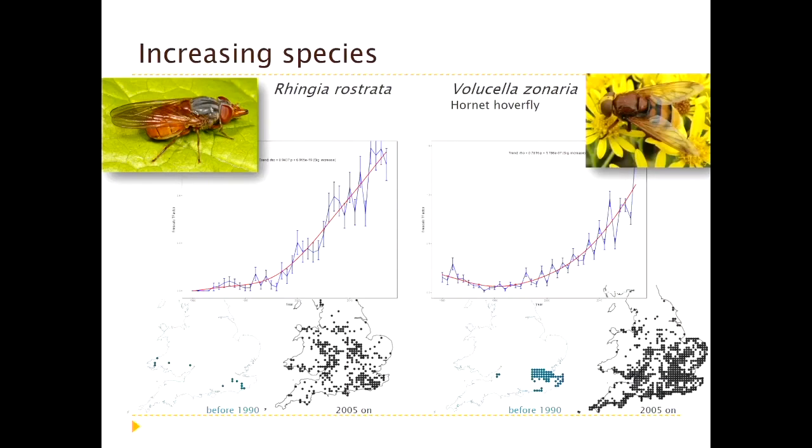Not all declines. Here's a couple of species that have shown massive increases. This species, Ferdinandea... Riginia rostrata, was a species that was considered very rare. And when the Insect Red Data Book was produced in 1979, this was actually classed as vulnerable, Red Data Book category 2. And you can see before 1990, it was known from the Weald of Sussex and a few places in South Wales, particularly the Forest of Dean.